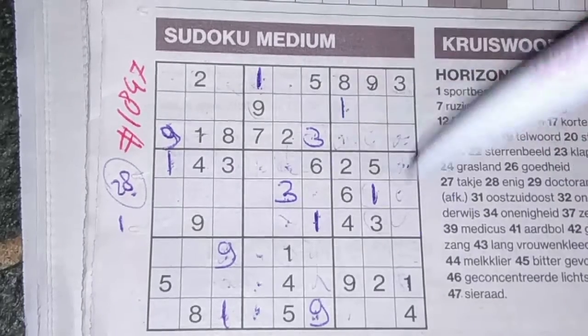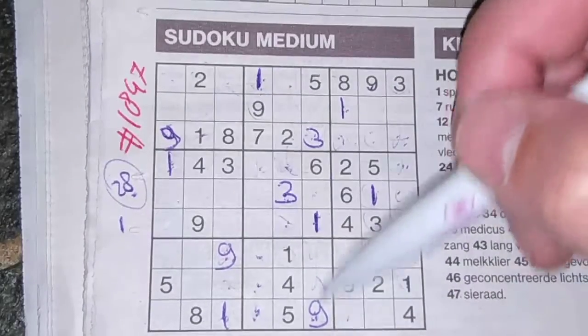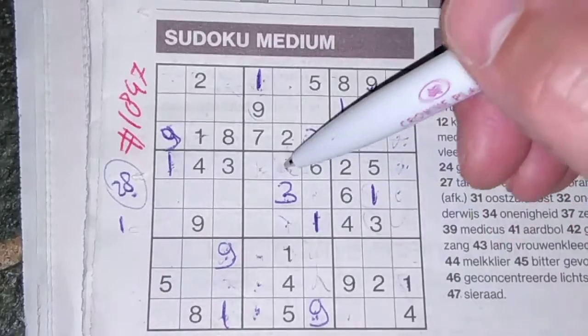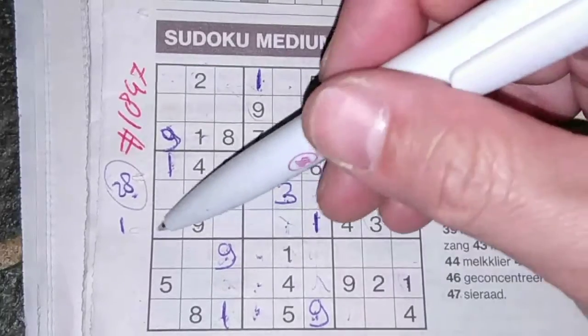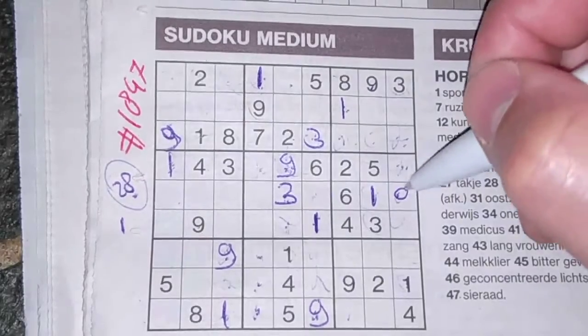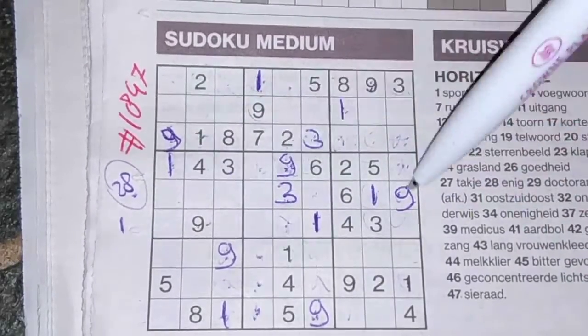And now I can continue with the 9. We see here 9 in this column, 9 in that column. So in the column between, the only 2 places for the 9 should be here or there. We see here 9, no 9 there, 9 should be there. And 9 in this row, 9 in that row. So in the middle row, the only place for the 9 should be there. And all the 9s are used.